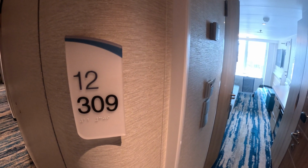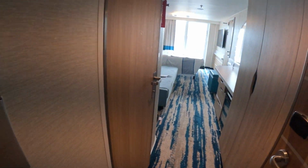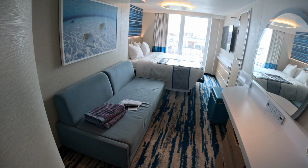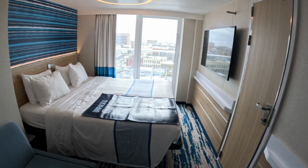All right, this is cabin 12309 on Carnival Jubilee. It is a category 8E balcony cabin. There is a sofa right there. That is not a sofa bed. That is just a sofa. This cabin is for 2 people only. There is your bed right there.